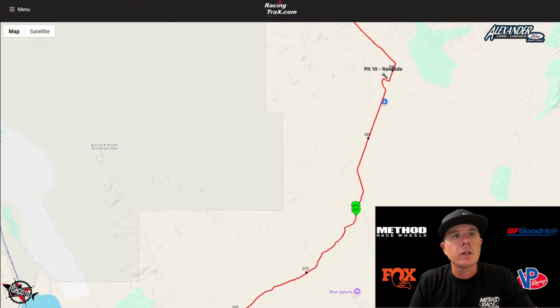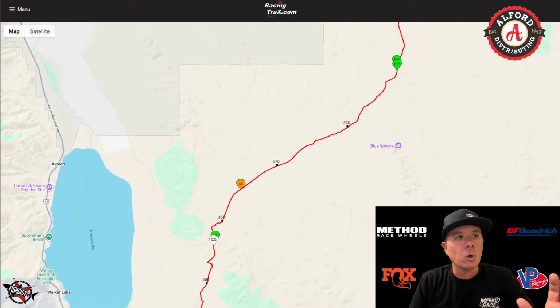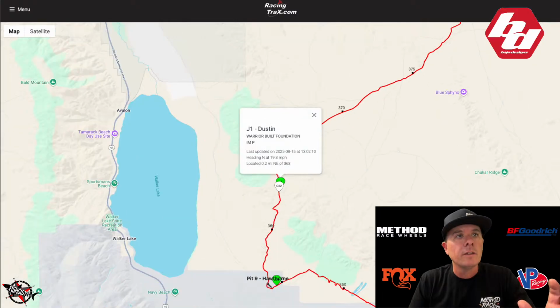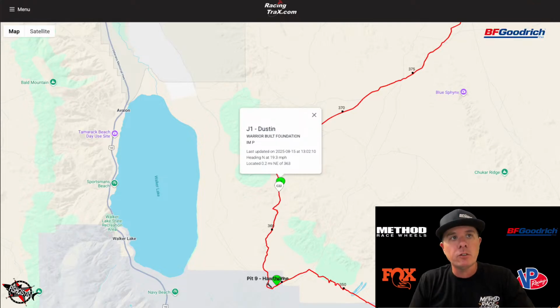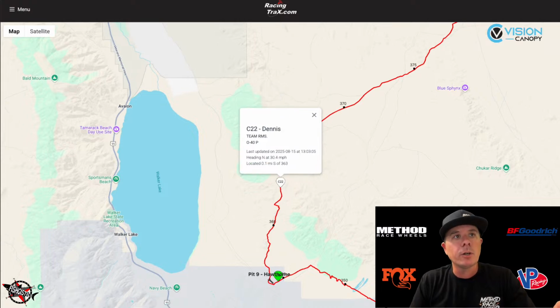No, let's go back. These guys, Ironman here. First, Iron Man's always cool. I think, if I'm not mistaken, that right there, the J1 of Dustin from the Warrior Built Foundation, I believe that is your lead Iron Man. Don't quote me on that because I don't know all the bike guys personally, but I'm pretty sure that is your lead Iron Man. So that's cool to see. Lead Iron Man at about mile 365 right now.